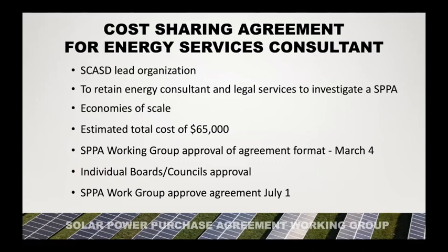We've already said the school district is the lead organization. Our cost sharing agreement is basically broken down by kilowatt hour. So the proportional costs that each entity will take on as we go on to hire an energy services consultant, which we are looking to do in 2021. It's gotten put on hold because of COVID-19 and the staff time issues and reviewing RFPs, et cetera, that's going to have to be done.